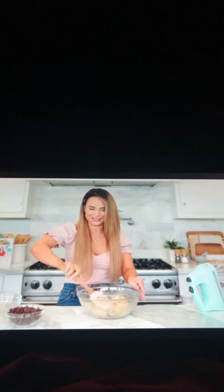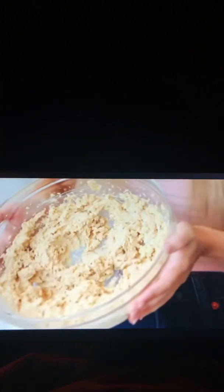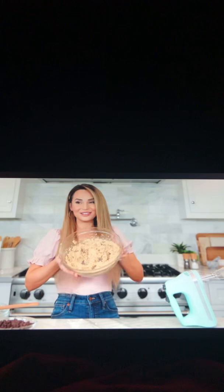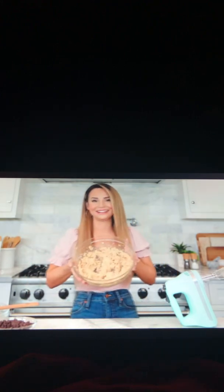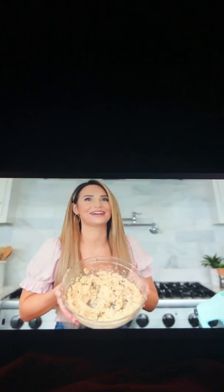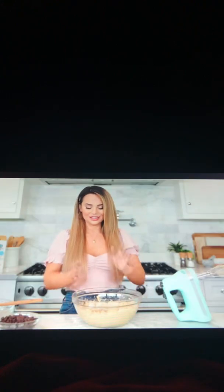So let's get to mixing now. Molly, can we get back to baking or whatever? Oh my goodness. Ooh, this is looking good. Look how light and fluffy. This looks like a brown sugar butter cloud that I want to bathe in. Or sleep in. Or cuddle. Okay, this is looking good.